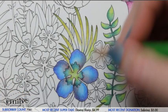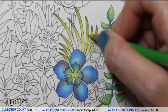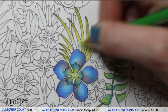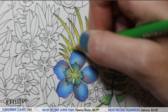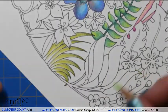Okay, now we're using the lime. And like I said, with 72 choices, it's hard to go wrong. Okay, lime on the bottom here. Let's give it that little extra bright pop. Okay, and then this one here.